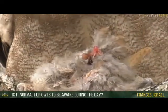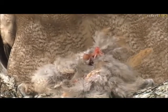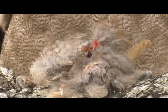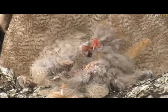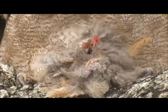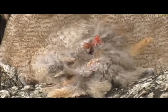So it is not uncommon to see this. I have seen Verreaux's eagle owls on a multitude of kills during the day. They do actively hunt, and if there's an opportunity, they're going to take it. So this must have been a young bird in a nest, and the owl took its opportunity and grabbed it. But I was talking about their digestive system, so you'll see that this owl will be able to eat the feathers and various bones and all kinds of parts of that bird.